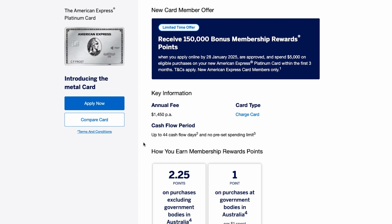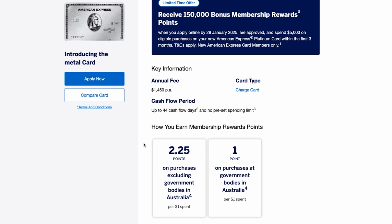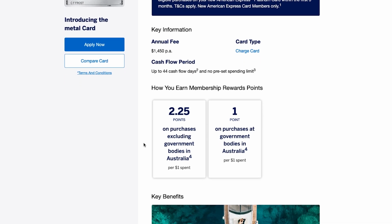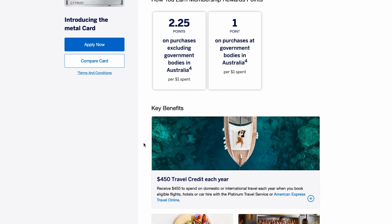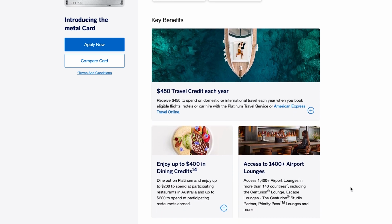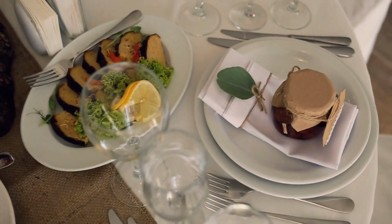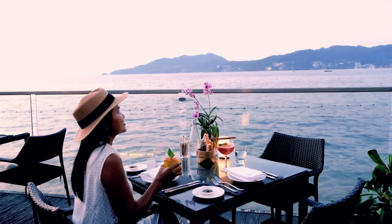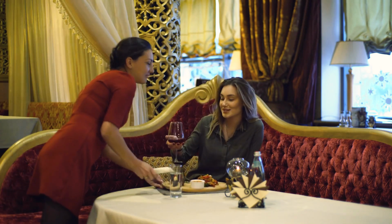As a new card member, you can earn up to 150,000 membership reward points by spending $5,000 within the first 3 months of approval. That's a significant bonus to jumpstart your points balance. Plus, you'll receive up to $400 in a global dining credit per calendar year. That's $200 to spend at your favorite Australian restaurant and another $200 for international dining at over 2,000 venues. Just remember to enroll in this offer separately.